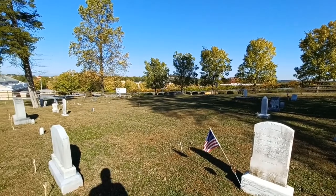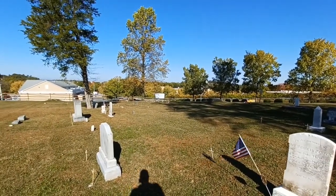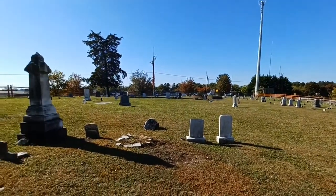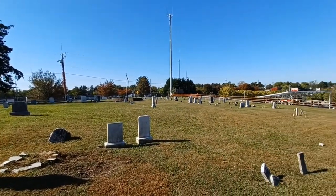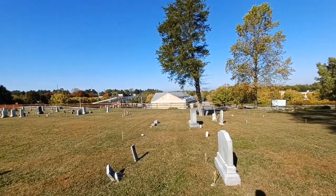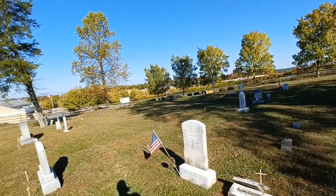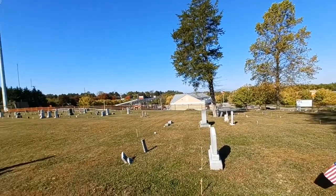Hello everyone. Today I'm in Westminster, Maryland, and I'm in a very interesting and historical cemetery here. This is the Ellsworth Cemetery. Now it has a very interesting story to it. It may be a small cemetery, but this is an African American cemetery.